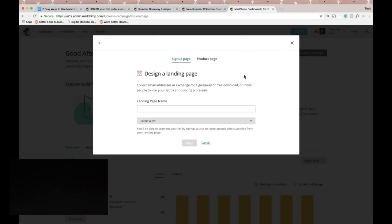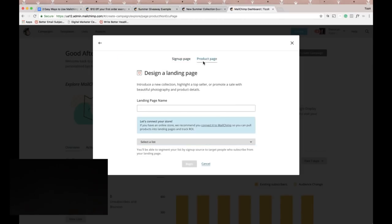Now, and that's important, remember going into designing your landing page with this one focus, this one thing that you want people to do. Do you want to grow your email list with this landing page, or are you more looking at promoting a product, a collection, you know, something like that? Sign up page would be growing your email list here. Product page would be to promote your product.